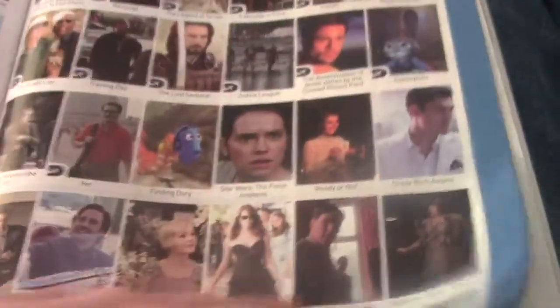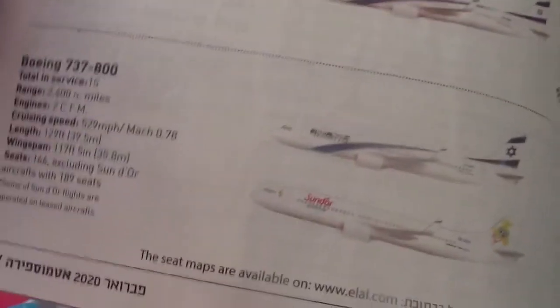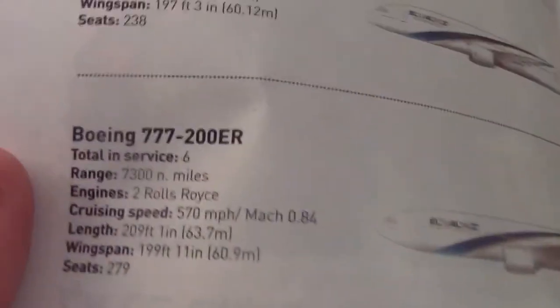But I'll just show you all parts of it. So, there's the fleet: 737-800, 900 ER, 777-200 ER, 787-8, 787-9. They used to fly the 747, but in November 2019 they stopped flying that. Then we've got the routes. Where's that? That's beforehand. Huh? I'm confused, sorry. Where is it? Find it, sorry. So we've got them.